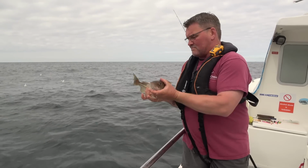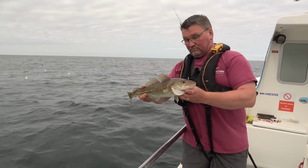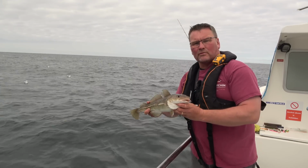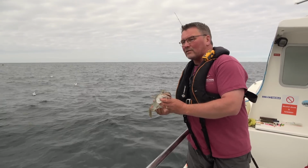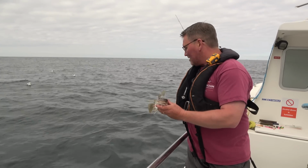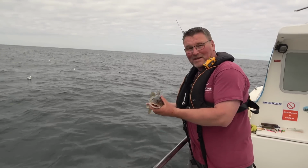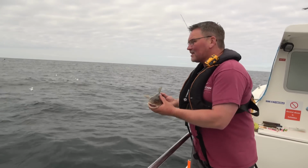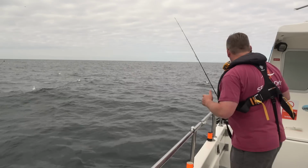I mean, that one is a keepable codling. Too small for what I would normally take. I'm not taking anything today, but you know, you can flog away on wrecks and lose loads of gear, and yet a really light jigging rod is just absolutely fantastic, really is. Off he goes. Right, see if we can get another one.